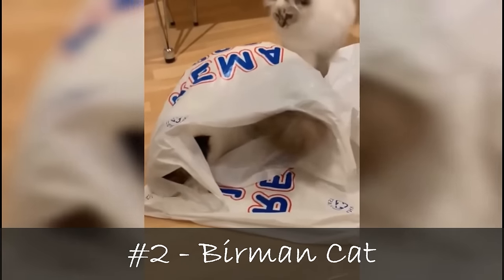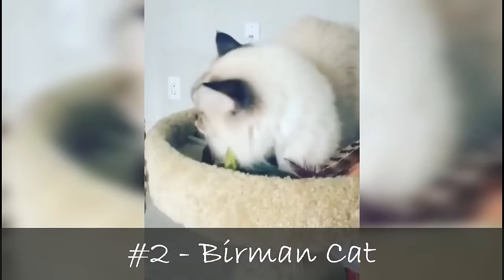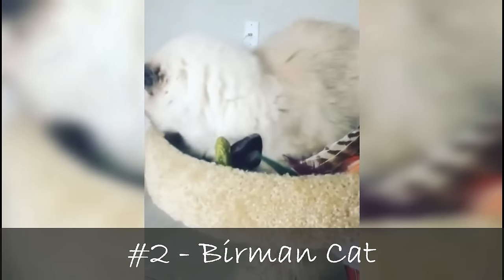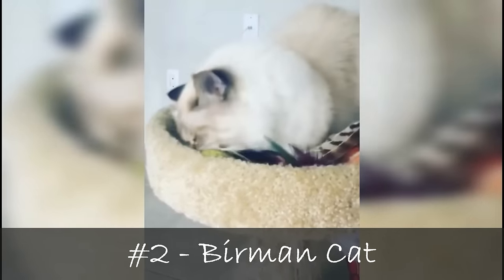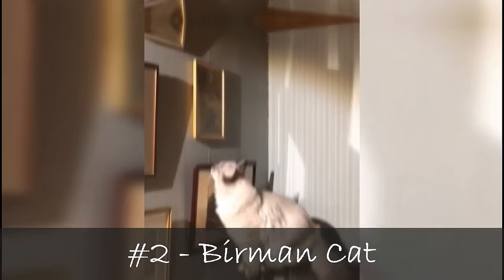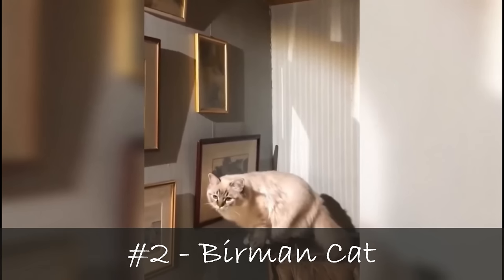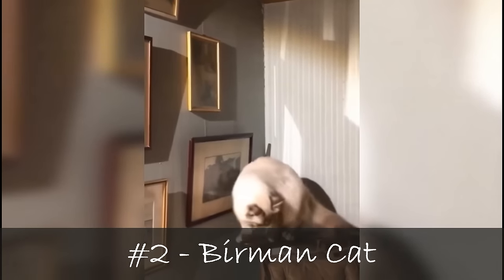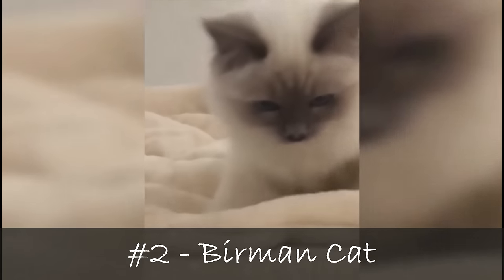Health. The most severe threat is feline hypertrophic cardiomyopathy, the most common heart disease seen in cats. In Burman cats, it is thought to be inherited as an autosomal dominant trait. HCM is a progressive disease and can result in heart failure, paralysis of the hind legs due to clot embolization originating in the heart, and sudden death.